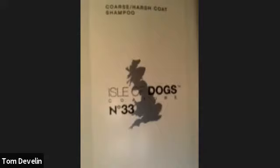This is what I use, which I got from Joey. It's Isle of Dogs N33, number 33. I've never heard of that one. It's non-scented and it's for terrier coats. Okay, as long as it's non-scented, I'll try it. It's also very expensive. Like the All Systems is about 1/100 of that cost.